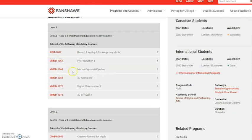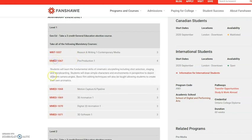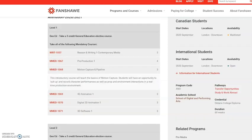As we move up and we take a look at some of these other courses, pre-production, this is your course studying cinematography and everything to do with film editing techniques. So as you are learning how to animate and you're drawing and creating storyboards and you're building animations, you're going to be learning cinematography and the language of editing and different shots in films. And you're going to learn how to incorporate those into the animations that you create.